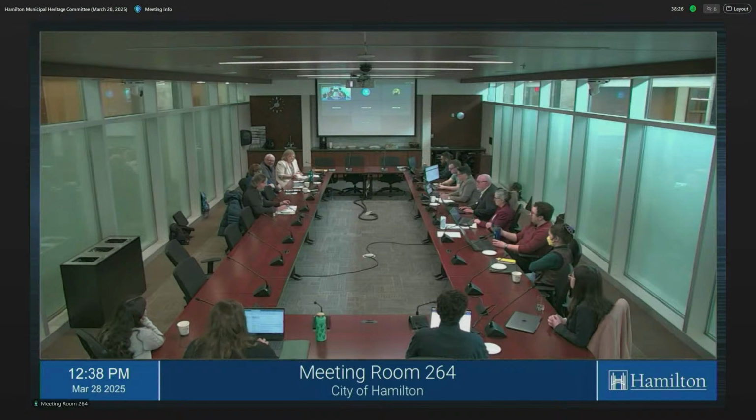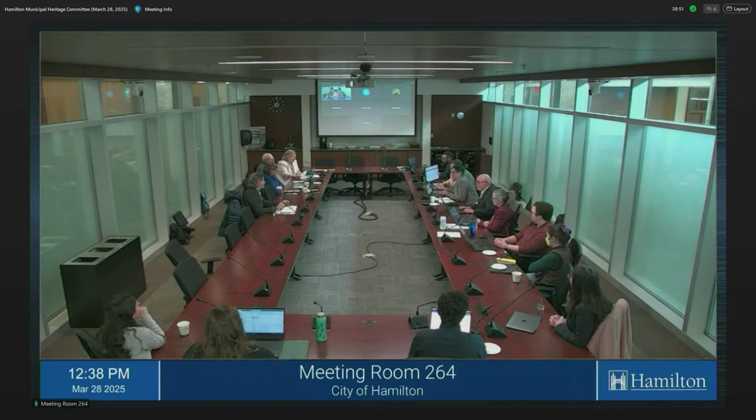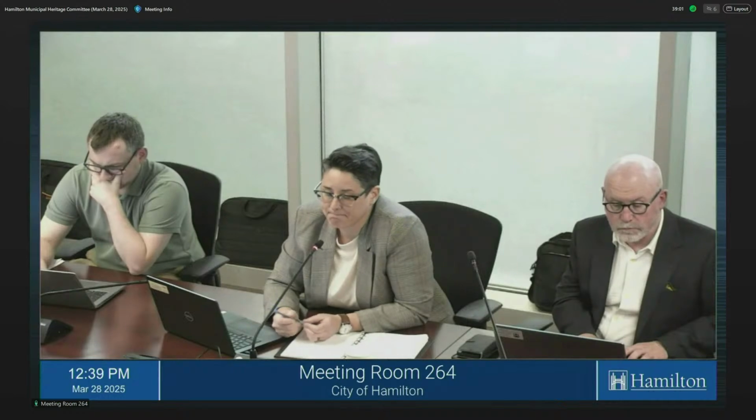Through the chair. So is this, in your estimation, through staff, is it worth putting on the list, or is there enough going on that you don't need to? Through the chair, it is up to your discretion. In terms of your categories of your watch list, this would certainly fit into the category of it currently being vacant, and the future state of redevelopment is unknown at this point because there isn't an active application. So it would be quite reasonable to add it to the watch list depending on which category you wanted to place it under.